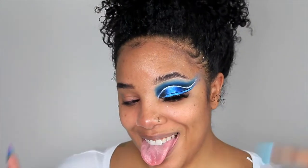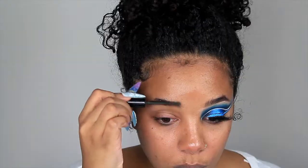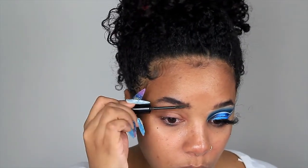Okay, so I do not have a lot of blue palettes, so I'm going to be using one that you guys see me use all the time. This is the Bluemoon by Colourpop. I'm also going to dip and dabble in this Juvia's Place palette. I'm going to be using that really pretty vibrant blue. And let's jump into it.